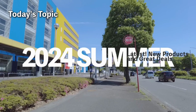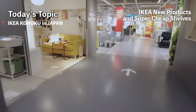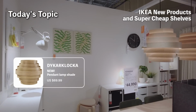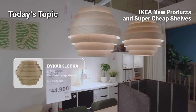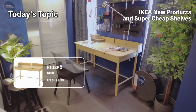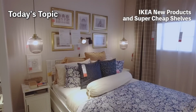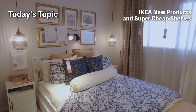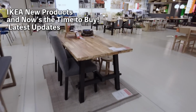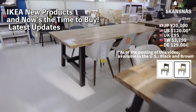Today, I'm going to focus on some of IKEA's new products, sharing plenty of storage ideas and great deals. There are some new products that I've been dying to get my hands on, and I finally got to see them in person, so I can't wait to share them with you all. Recently, IKEA has had significant price reductions, including in May, especially on popular items, so I've purchased a few to introduce to you. If you're planning a trip to IKEA soon, you'll know what's worth buying right now, so please watch till the end. A really beautiful dining chair has been released.